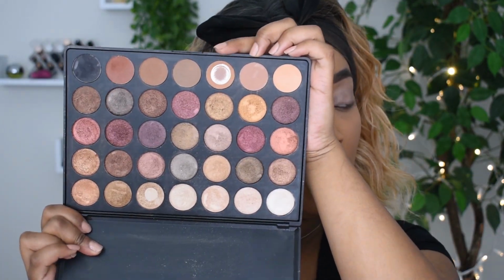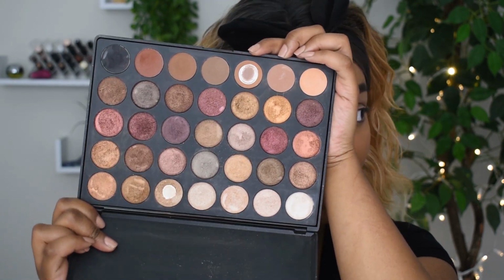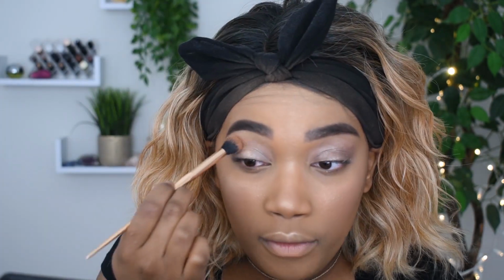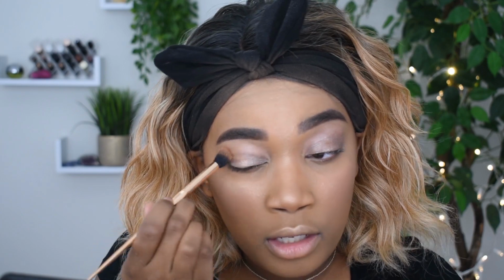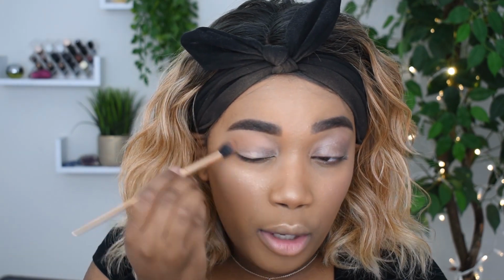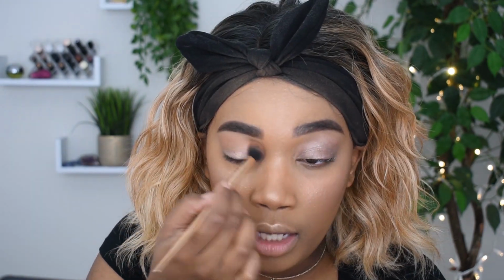So for my transition color, I'm going to be using the shade right here, and it's definitely my most used shade from this palette. I'm going to be taking a fluffy blending brush and putting this in my crease. I've gotten a few questions as to why I like to use a transition color, and that's just because it really makes the lid shade and the really deep crease shade marry really well together and create a very smooth transition.